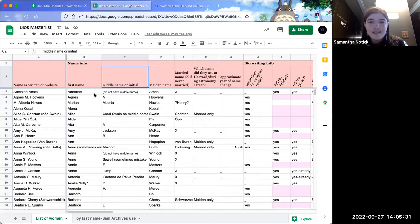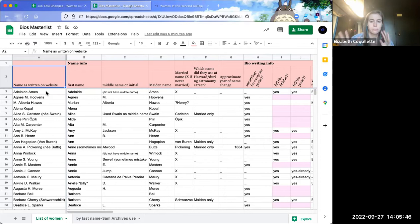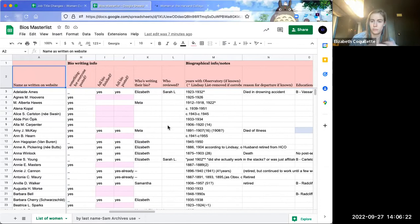This is our BIOS master list. We got this list of women from a variety of different sources that list women who worked in the stacks in various capacities. The two most official sources were a printed staff list, I believe from 1904, printed by Harvard, which had maybe the first 10 or so women on it. And then Solon Bailey, who was a director of the Harvard College Observatory for a short period of time, wrote a history of the Observatory published in 1931, which had all of the staff and the dates they were there up to 1927.